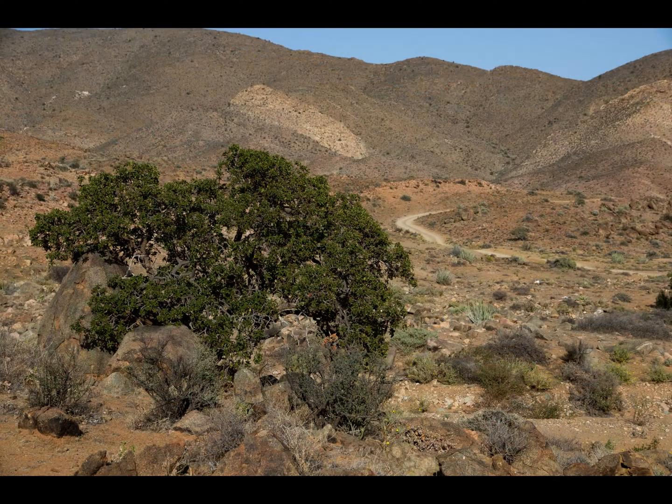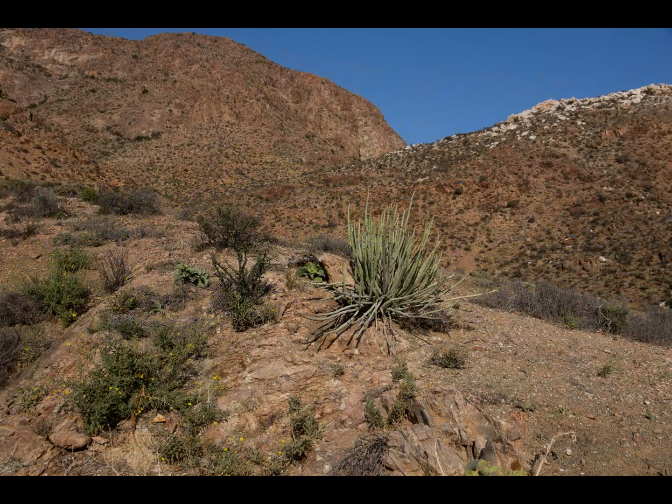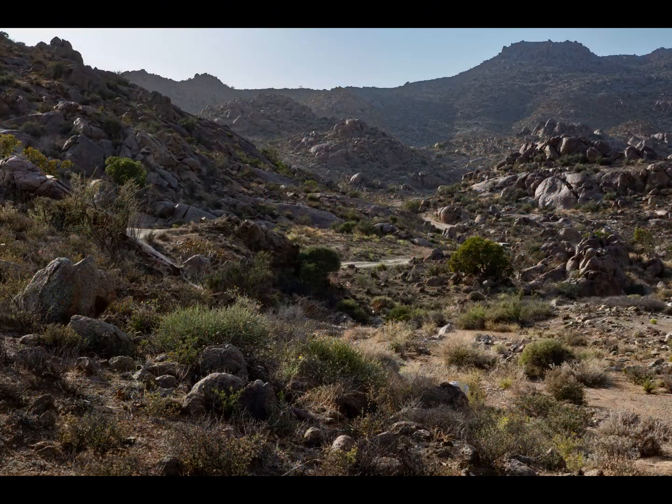I don't think I have enough words to describe the beauty of this untouched world. It is such a privilege to travel in this arid country.